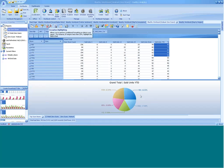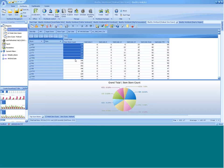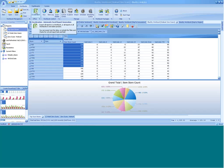I also have the ability to export the data, and I can export any report or information into Excel, text, PDF, HTML, or XML. If, for example, I wanted to export this data into Excel, all of it, I could just use this acceleration button. So there may be some information in the report that I want to export into Excel, but I don't want to have to go through every single report view to do it. That's when I would use this acceleration button. So I can click on this.